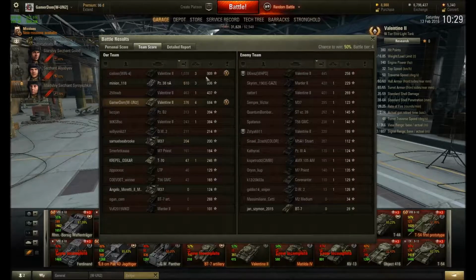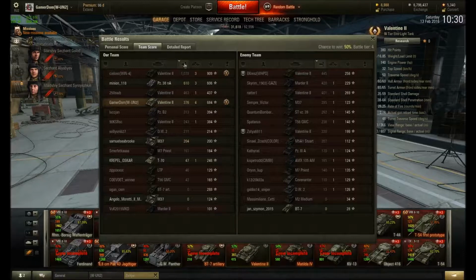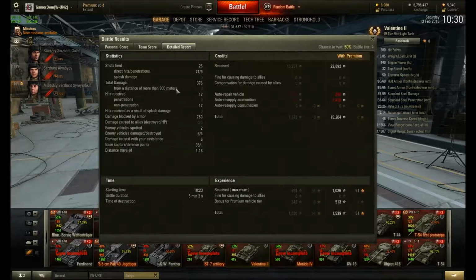We finished, 4th on, no, I've got that selected wrong. 2nd on XP. Only 4th on damage. Fired 26 shots, hit with 20 of them, 9 penetrations. That's shocking gun penetration. Nearly 400 damage. Took 12 hits, not a single one of them penetrated. 760 damage blocked.